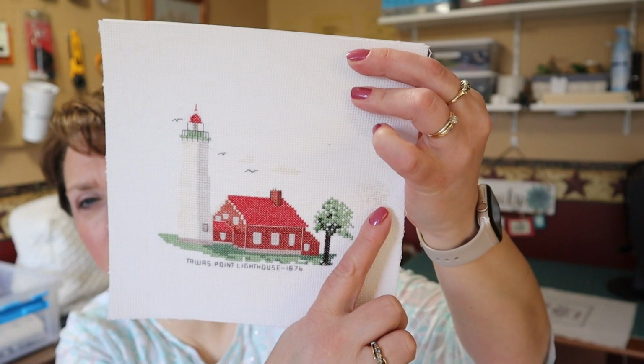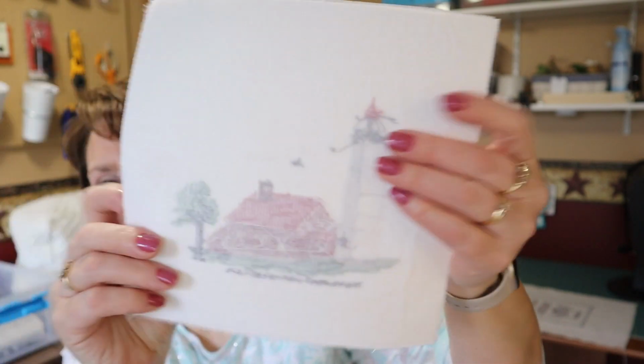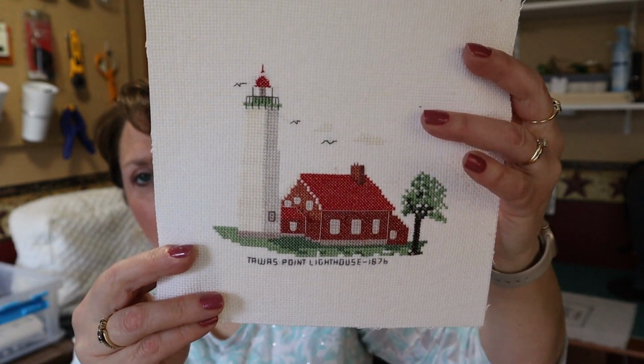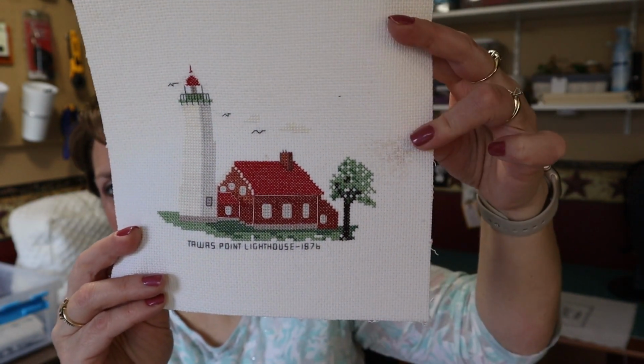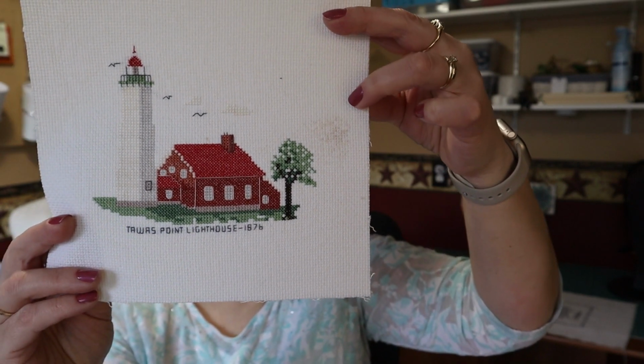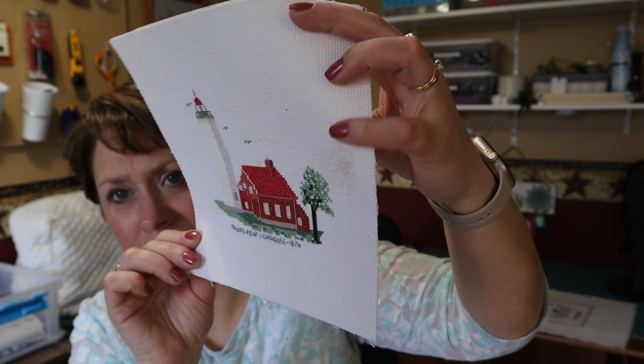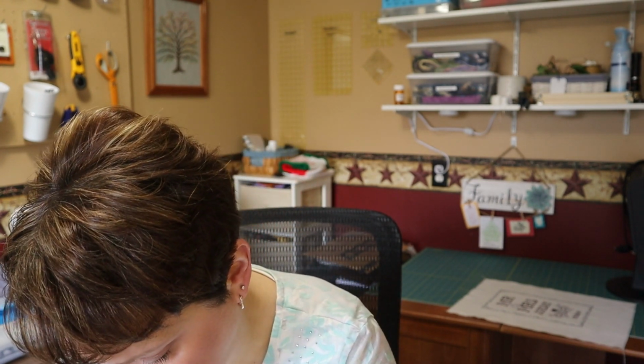And also, in case anybody noticed, I do know that there is something right here, and I don't know what that is. It appeared after. I do have this already on some fusible interfacing, which I'll talk about more in a minute. I'm going to take some OxyClean maybe with a cotton and see if I can get it out. I don't know what that is. It just appeared after I ironed it. So I'm not happy about that. I guess I could maybe stitch a cloud or something over it if I had to, but I don't want to.